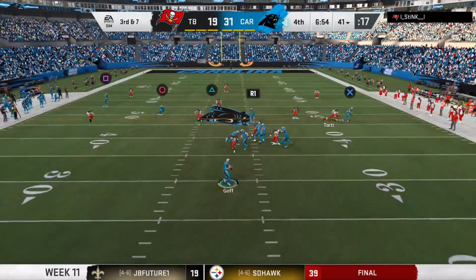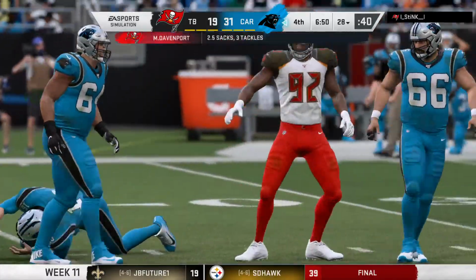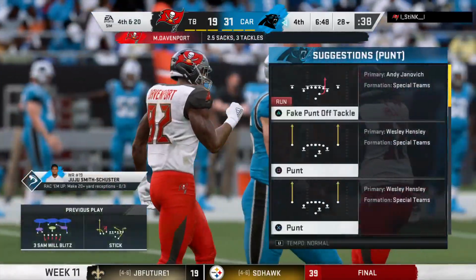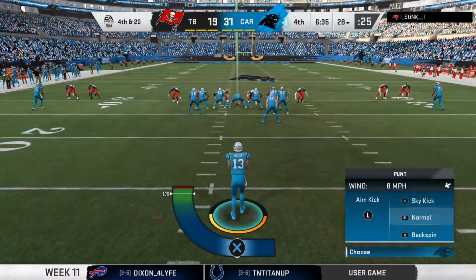Oh, he stays up. And a big loss here as he's taken down. Marcus Davenport in there to get him. Sack number 14 for him on the year.